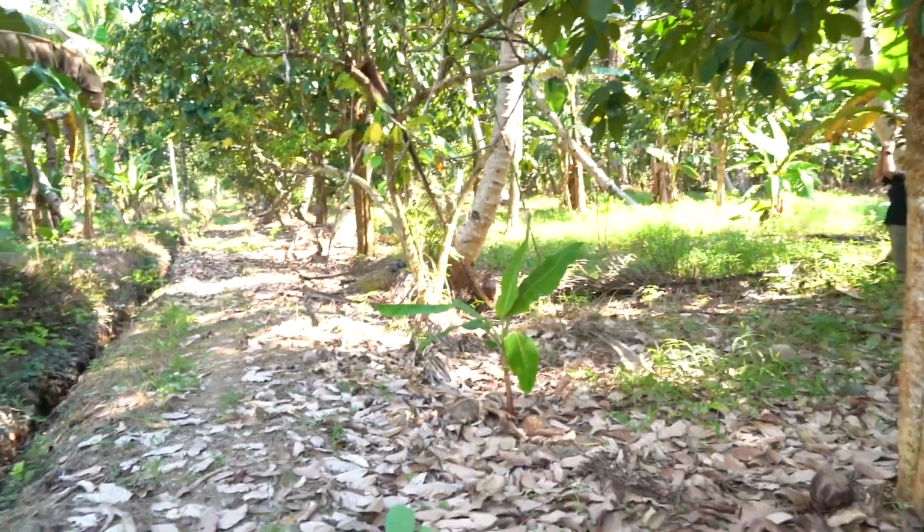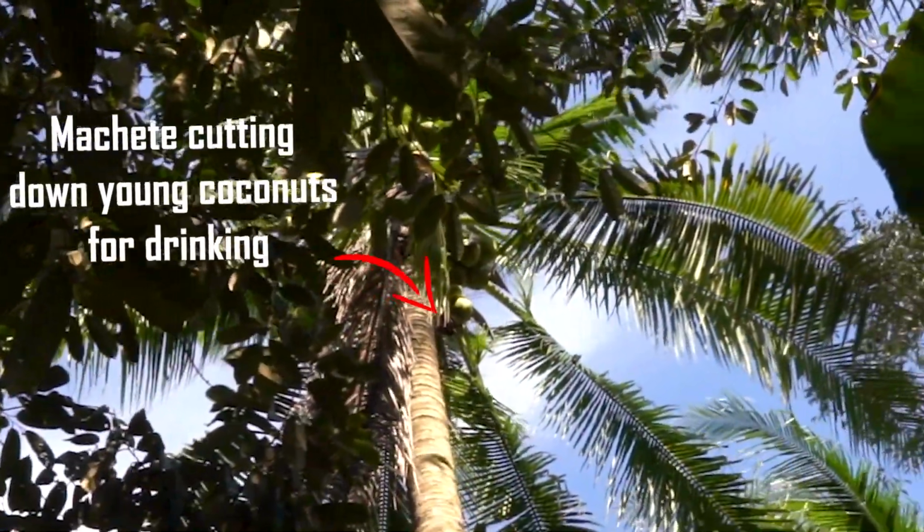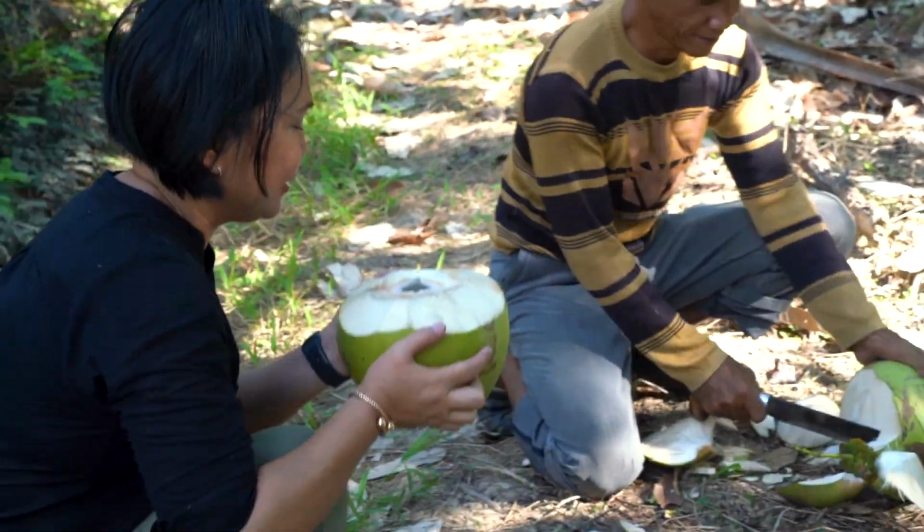He's plucking coconut. Go where Novi is, you can see the guy. He climbed up the coconut tree. Oh my god, no way. We're going to have young coconut. Right now? Yeah. Oh my god, so good.